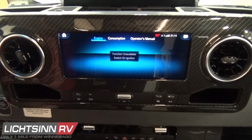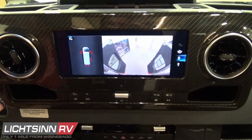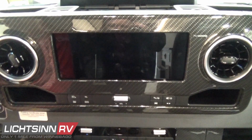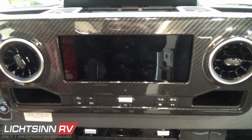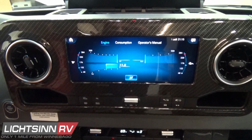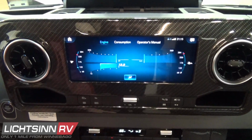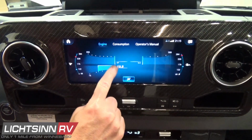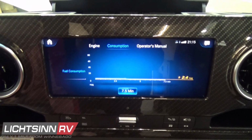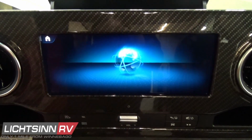A great feature here with info settings within the engine that provides consumption levels, DEF levels, torque curve measurements. Here's a great preview of that rear view camera monitoring system. You can see the carbon fiber instrument panel applique setup that encases the dash and the side panels. Here, as we start the engine, you can see RPM levels as well as torque curve levels. That second section also provides consumption levels for fuel consumption and other fluids. But also on board is a complete digital operator's manual for the Mercedes Benz VS30 chassis.